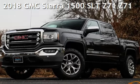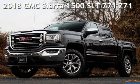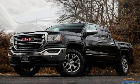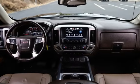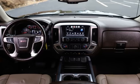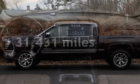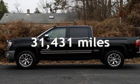Presenting a pre-owned 2018 GMC Sierra 1500 SLT. This four-door truck has an 8-cylinder, 5.3-liter V8 engine, with four-wheel drive, and an automatic transmission. This GMC is a great value with less than 32,000 miles on the odometer.